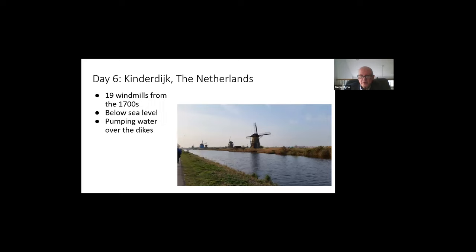So the windmills were actually used to pump water. There were some windmills used to grind corn, but most were used to pump water. So each of these 19 windmills operated in harmony with each other. They would pump the water a half a foot per windmill until they were able to get it over the dike. We don't see the dike in this picture. The dike is on the left. And so the windmills would pump the water and allow that land to be dry and could be used for farming.